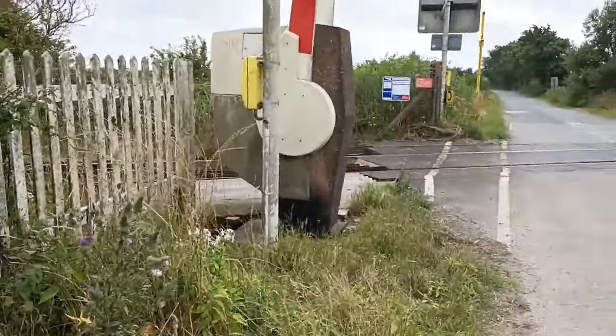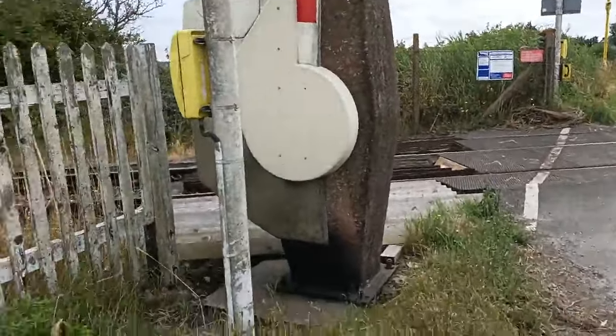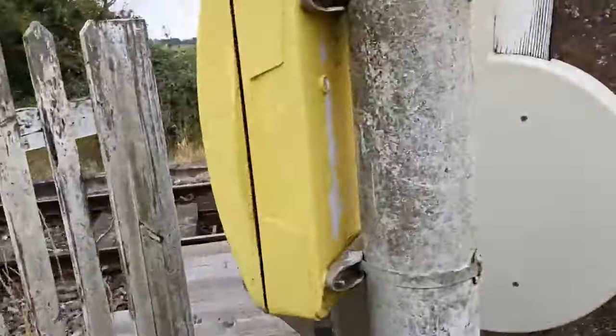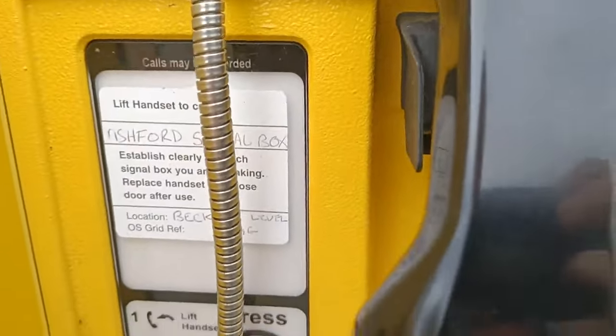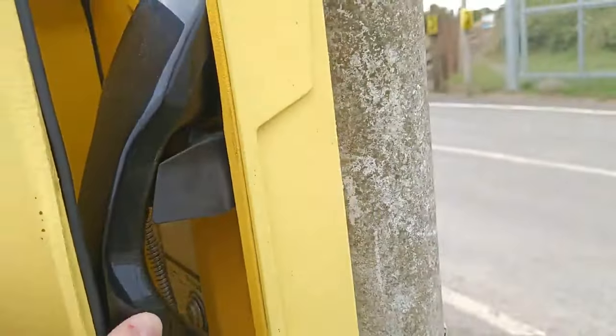Right, we've got some time till the next train, so I might as well give you an intro to Becketts Crossing. LED lights keep crossing clear. Telephone to call Ashford signal box. You're at Becketts Level Crossing. That's your phonetic alphabet.